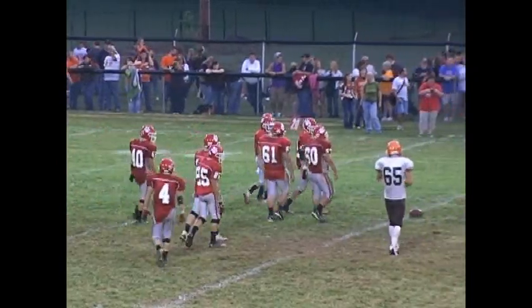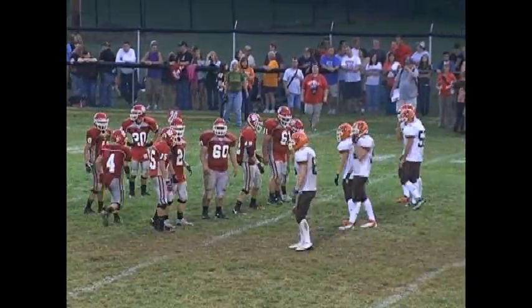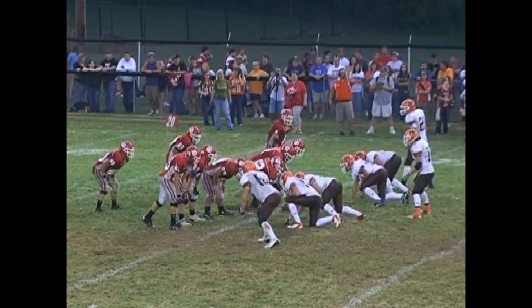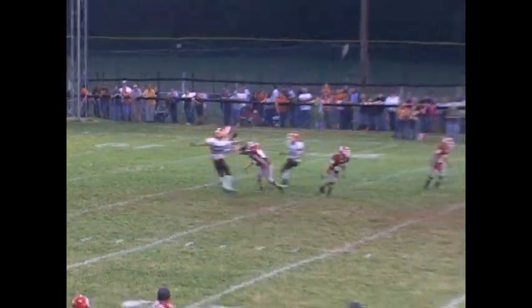Another 3rd down, unable to convert for the Tomcats, and that's been their demise so far this evening. I've got them down for 7 attempts on 3rd down and only completing 1 3rd down conversion. They've got 2 4th down conversion attempts, and were able to convert 1 of those 2. Spears punts it away.